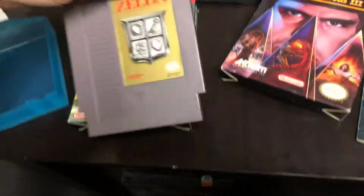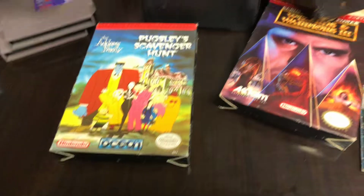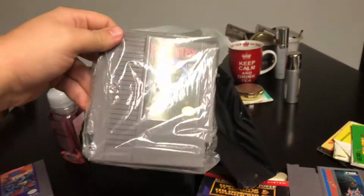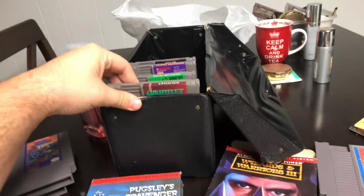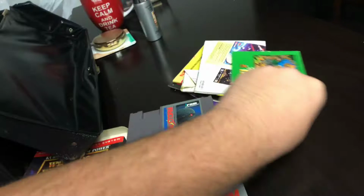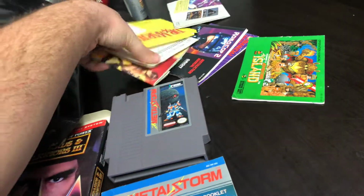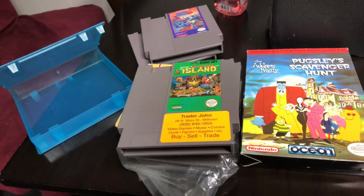Then I saw Zelda. I'll take Zelda. I saw Mega Man. I'll take Mega Man as well. Then he passed me the stacks that he didn't want, and I saw Final Fantasy. This is pretty mint. I said, I'll take Final Fantasy for $6. They're originally $8, but the lady was doing a deal if we bought more. Gauntlet with manual. A lot of these games did come with manuals. So Gauntlet came with manual. Adventure Island.